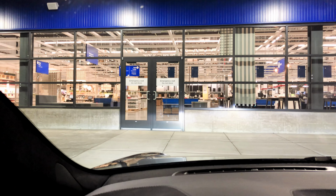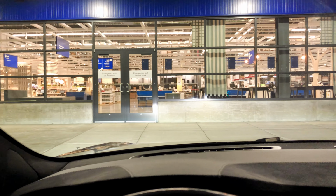Okay, we're gonna go supercharge because we got 6 miles range left. My passenger side door handle just started making crunching noises, and so is my suspension. Great, out of warranty.